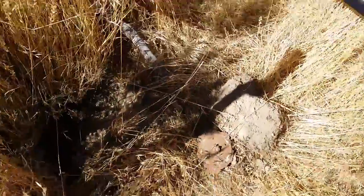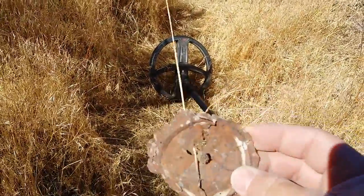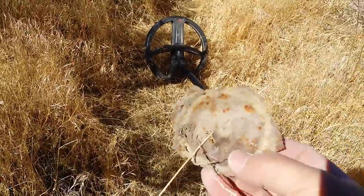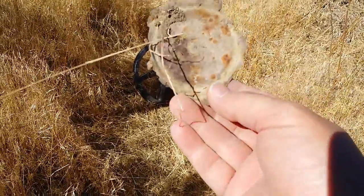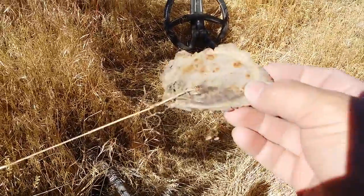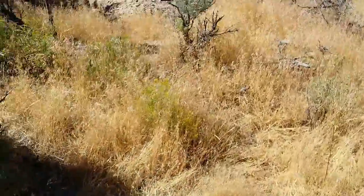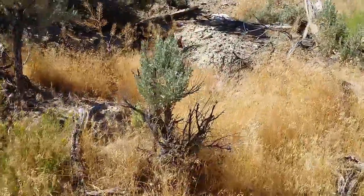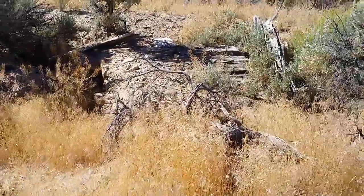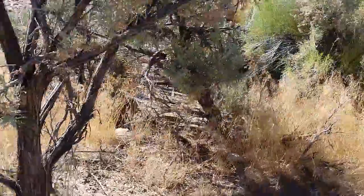All right. Unfortunately, my target wasn't too exciting. There it is. It's giving a nice solid tone, but just a top of an old rusty can. Yeah, that's all it is. So there you have it. I'll go film this dugout. Let me walk over there and check it out. Hopefully there's nothing living down in there.